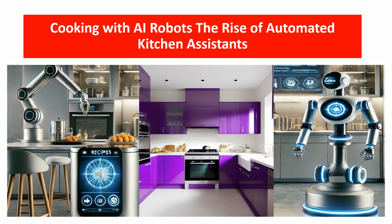Many AI cooking assistants integrate with grocery apps, allowing you to create shopping lists, check ingredient availability, and even order groceries online. Can AI kitchen assistants teach cooking techniques? Yes. AI-powered kitchen assistants can guide you through various cooking techniques, from sous vide to baking, making them a great learning tool for home cooks.